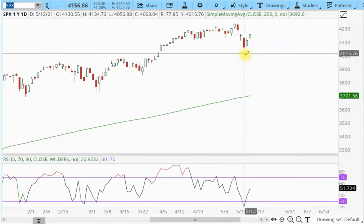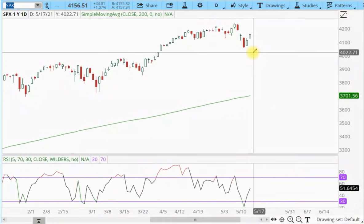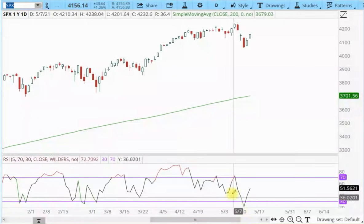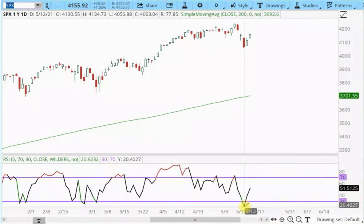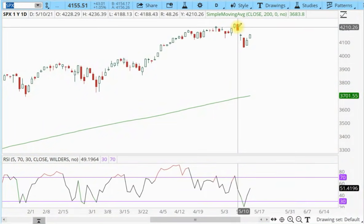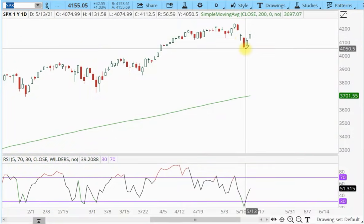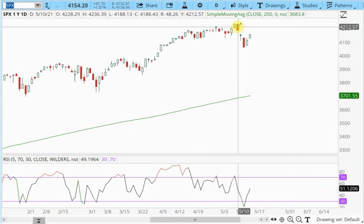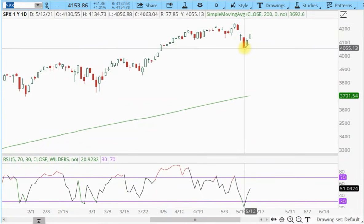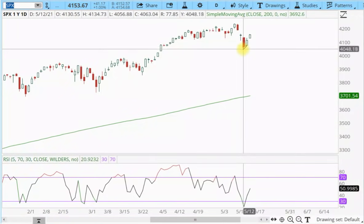But even though it stretched a little bit, it still did exactly what it should have done. We're in the advancing phase of an intermediate cycle. Price bounced quickly from this oversold level. As it always does, I get emails from trolls telling me I'm wrong and the market's going to crash, but we had 3 down days into a daily cycle low, and I'm pretty sure that was the bottom.